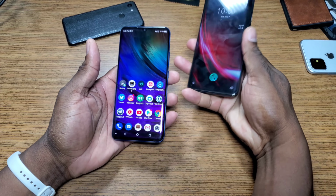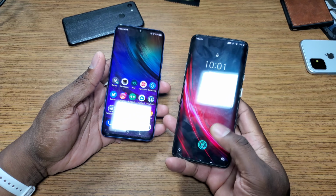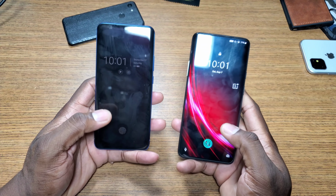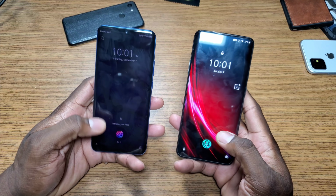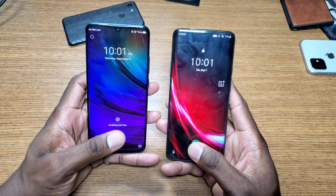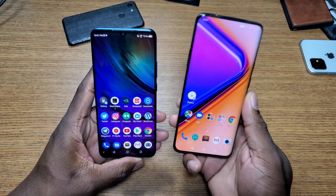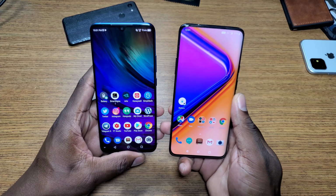I mean, the OnePlus has the fastest in-screen fingerprint reader for sure. But is the ZTE lagging behind? Probably not. You see what I'm saying? I mean, the OnePlus is nice and everything, but the ZTE is not far behind. The Axon 10 is not far behind. You see that? I mean, look at this. These phones, if you didn't know any better, if I put this wallpaper on this phone, it's going to probably look fantastic. And vice versa.